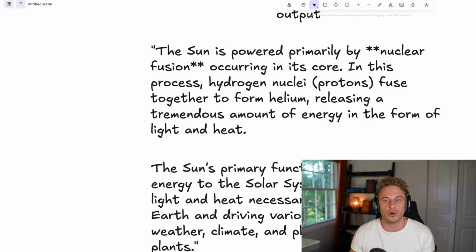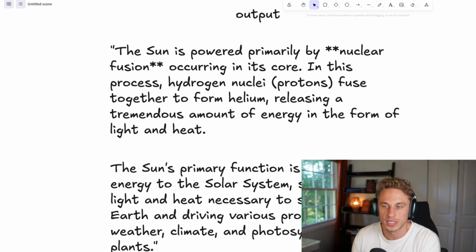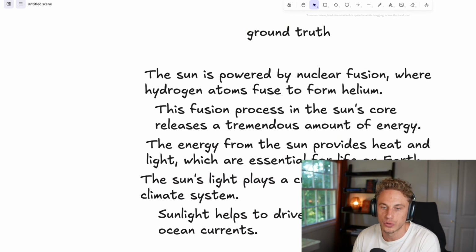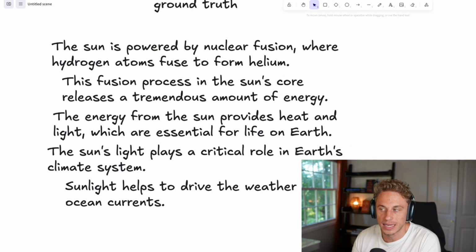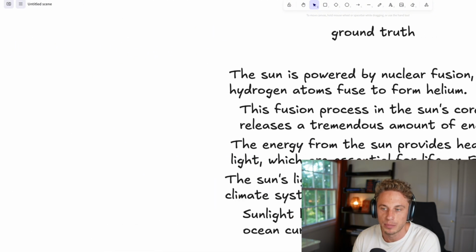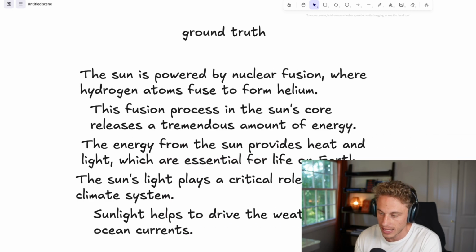Both of these are true, but what's the correctness? What's the answer that we need? So when we think about grounding this in truth, the sun is powered by nuclear fusion, where hydrogen atoms fuse to form helium. This process in the sun's core releases a tremendous amount of energy, and so on and so forth. So, like I said, both of these are true. And if we're grounding them in truth, we're basically seeing this output, we're seeing the grounded truth, and then we're able to give a comprehensive answer to the customer.